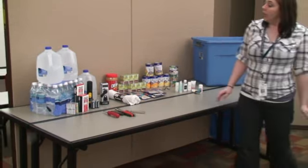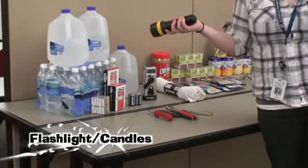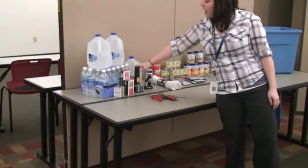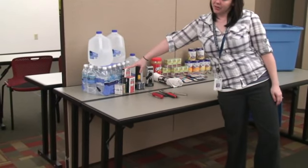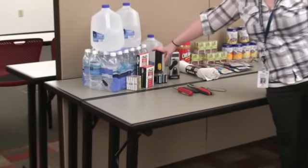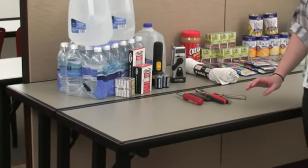You want to make sure that you have flashlights. Flashlights are very important because, again, electricity goes out, power goes out, you don't have any lights, so you want to use a flashlight. You might also want to get some emergency candles. They'll last a really long time, and they can be a good backup if something happens with your flashlight. Make sure you have matches as well. You don't want anything that's going to require fuel.